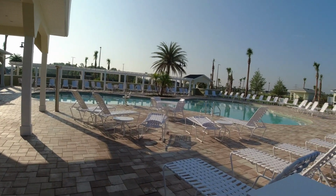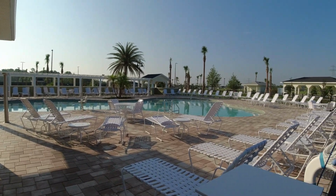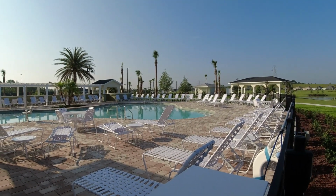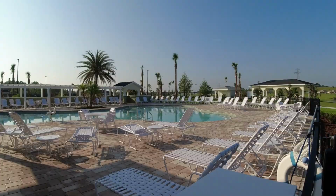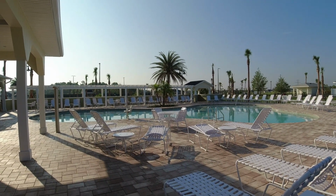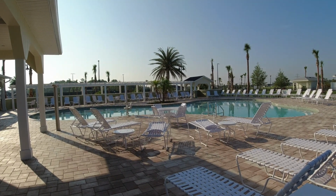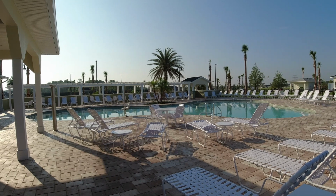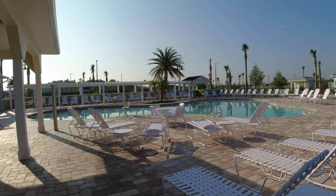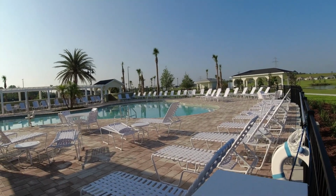I decided to walk on the Franklin walking path just to see what it was about. We see some exercise equipment. They added some palm tree, little palm tree island right there. That is really beautiful. I love that. That looks resort to me, even more so than what it already does.